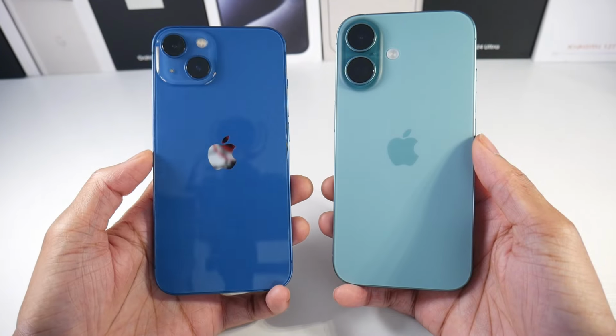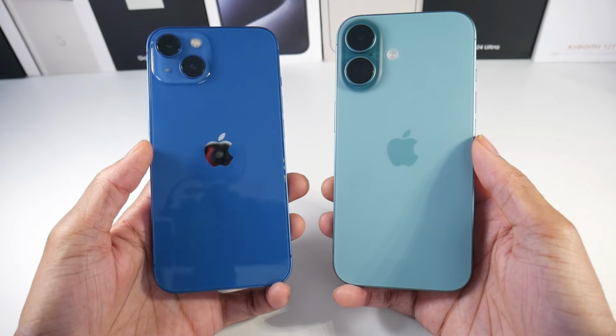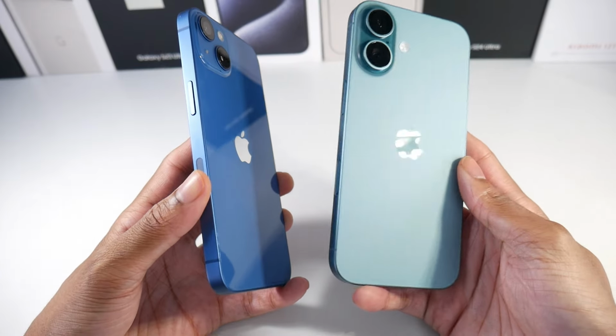And this one looks really good. Depending on the color, you really won't see fingerprints on here. But I don't think the 13 looks outdated at all.